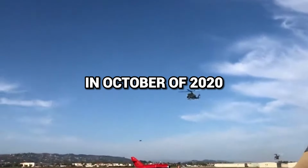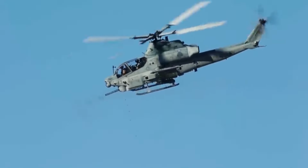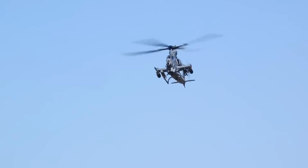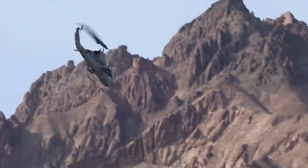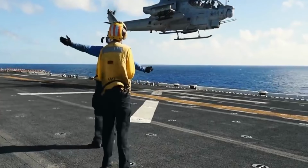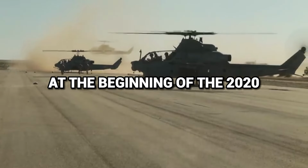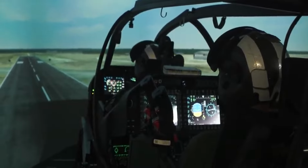In October of 2020, the USMC said it would be pulling the last of its AH-1W Super Cobras out of service. These choppers had been entirely replaced by AH-1Z Vipers. The AH-1Z is an integral part of the USMC's Aviation Combat Element, which is a task-oriented force that helps the USMC with all of its expeditionary operations. Some of the most important things it does in this role are offensive air support, anti-air warfare, assault support, and aerial reconnaissance. At the beginning of the 2020s, there were discussions about cutting up to a third of the USMC's attack helicopter fleet to free up money for other assets.